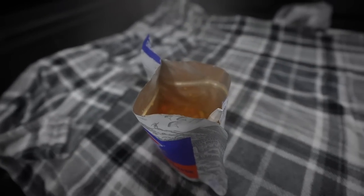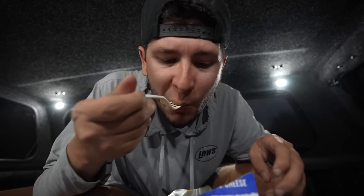Buffalo chicken mac and cheese. It's just weird, basically it's freeze dried and then we're just rehydrating it. This is gonna be hot. Yo, hold on. The noodles aren't super soft, but not a bad way to end the day.